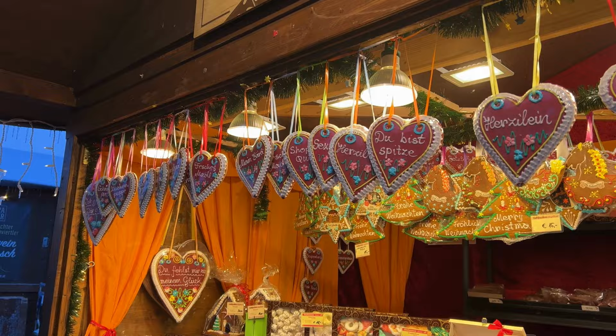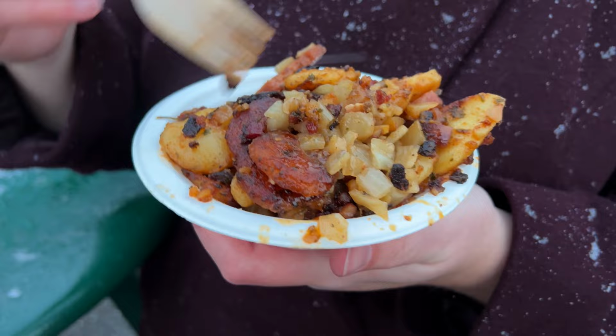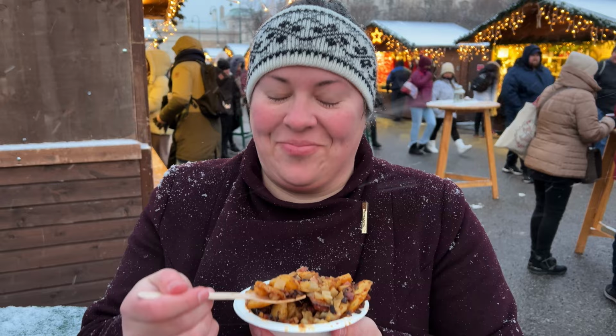Yeah, we found some food. We got something that's like roasted potatoes with some sausage and a lot of delicious looking onions. There might be a little bit of bacon in there too. Looks good. Oh my gosh, this potato looks like heaven. Good stuff. Oh my gosh, that is so good. It's like the most savory roasted umami flavor. This is so good.